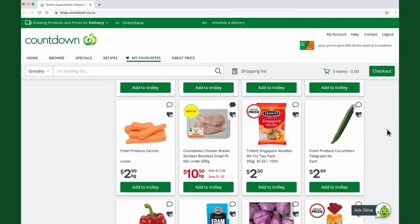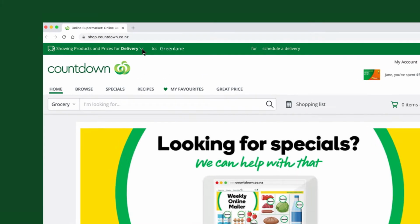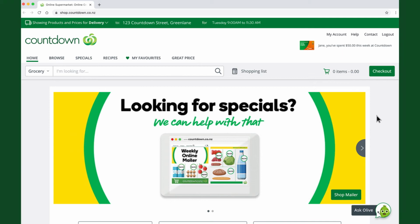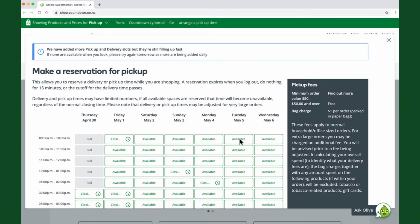to your online trolley. Once you've signed up or signed in, you can book your delivery or pickup time. For delivery, just choose your preferred time slot and where you want it delivered. It could be your home, work, or someplace else. You can book a slot up to 7 days in advance. The same goes for pickup. Just choose your store and book a slot.